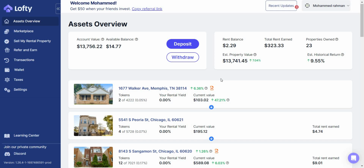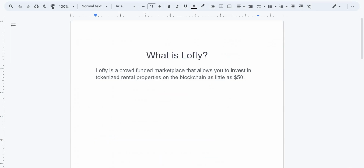For the new investors out there, I want to quickly go over what Lofty is. Lofty is pretty much a crowdfunded marketplace where they allow you to invest in tokenized real estate on the blockchain for as little as $50. So they pretty much take one property, they turn it into an LLC, and they divide it by $50 a share. We're able to buy these shares using the Lofty platform. So how does Lofty benefit from this? Pretty much Lofty is a marketplace, right? They make their money off of the transaction that goes through, and they get a small percentage from the transaction fee, and that's how they make their money.